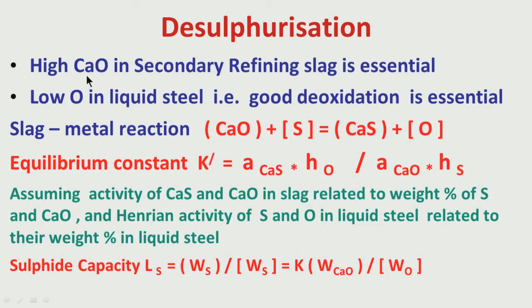First is a good amount of CaO, more than 50%. The basicity, meaning the CaO by SiO2 ratio in slag, has to be more than 3.5 is better. And another important requirement is that the oxygen in liquid steel has to be low. That means good deoxidation prior to desulfurization is essential. So, for all secondary refining, again I am repeating, the first activity is deoxidation. Once we achieve good deoxidation, that means the solubility of oxygen in liquid steel is brought down to say less than 5 ppm, then desulfurization will be very effective. I think it is very clear to you now why deoxidation is necessary first and then good desulfurization is possible.